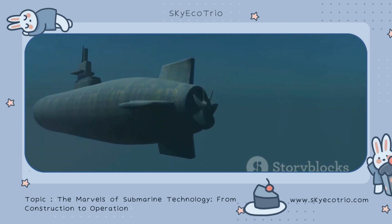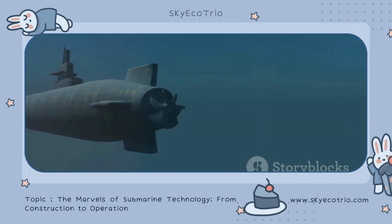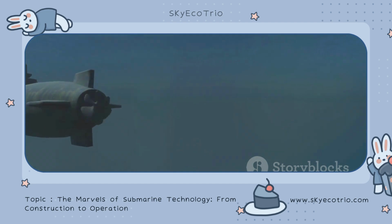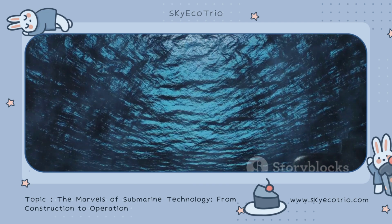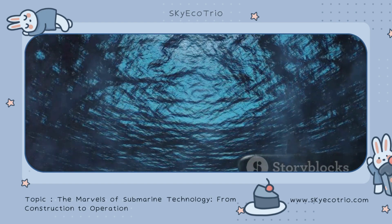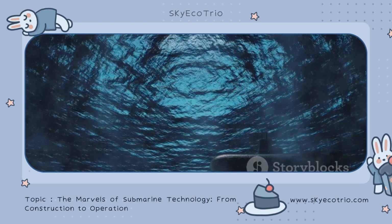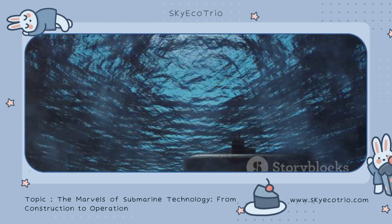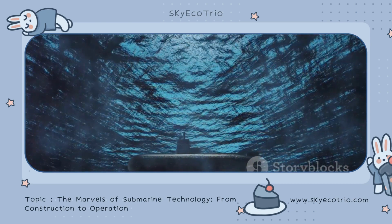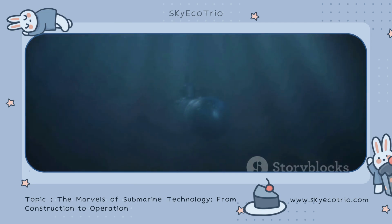At the heart of a submarine structure is the hull design. Crafted from high-strength steel or advanced composites, the hull is cylindrical, a shape that ensures both structural integrity and optimal underwater performance. This isn't just a shell, it's a meticulously engineered fortress designed to protect against the crushing pressures that exist thousands of feet below the ocean's surface.